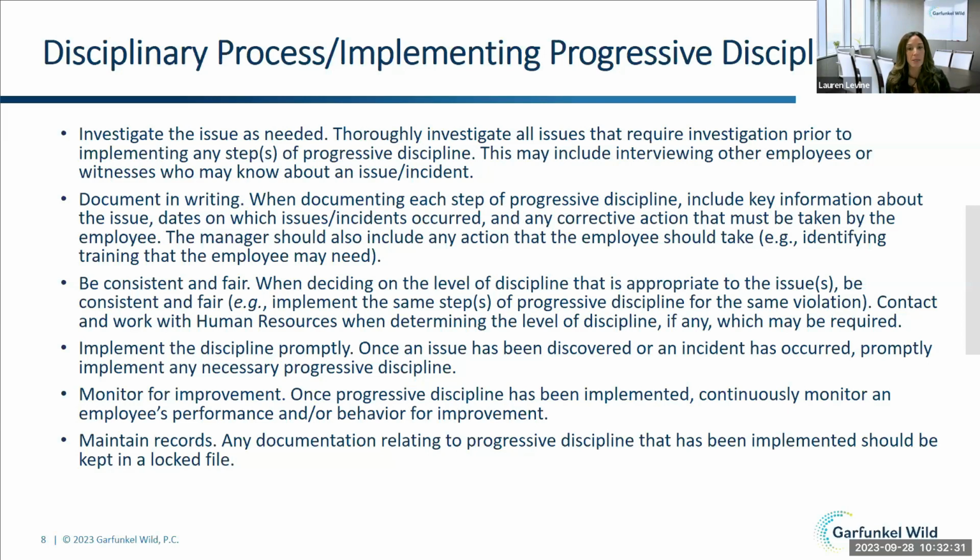Once an issue has been discovered, again, like I said, you want to promptly implement any discipline and monitor for improvement. We don't just issue the discipline and then move on. You have to monitor for improvement, especially where there are significant behavioral issues and or performance issues. You don't just issue the discipline and then move on.